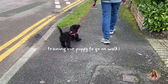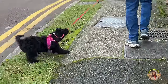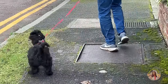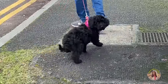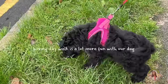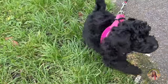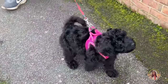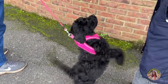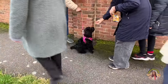Kiwi has a lot to learn. Kiwi, don't eat your leash. I think she'll let go of it eventually. Oh my god, Kiwi. That's not your food, Kiwi. She doesn't want to go. Let's go, come on. She sniffs with everything. Yeah, you were a good girl. You get your treat now. Make her sit down. Sit down, sit down.